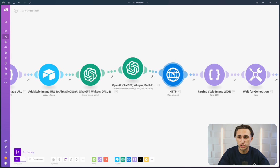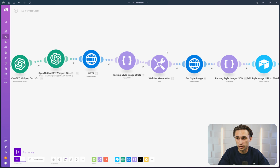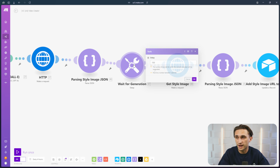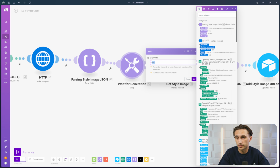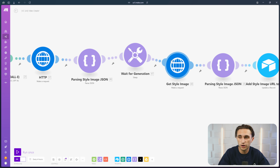So it passes those JSON instructions over to an API that interacts with an image generation tool. Since image generation takes time, now we also have these sleeping modules here that allow us to stop the automation for 150 seconds, take a break while the AI is generating whatever it's generating, and then go back and get that image.